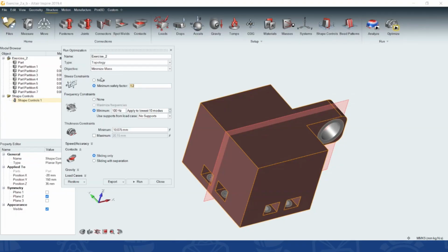But again, because optimization is tricky, or not tricky, it's sneaky. If I didn't do anything else, it would get rid of all of the mass and say, there you go. It would just leave the non-design spaces. So I have to set some constraint, and in this case, the constraint is a stress limit. So I put in a safety factor here. I believe in this one, we're going to use 1.5.